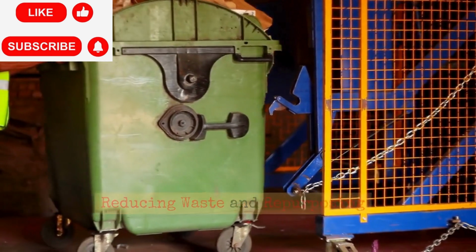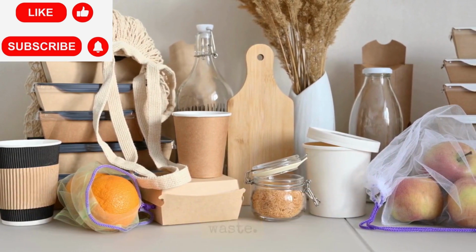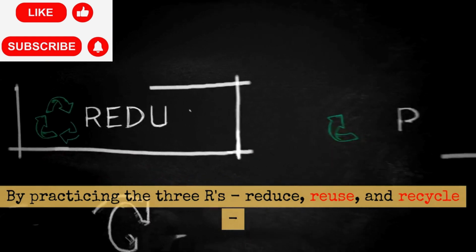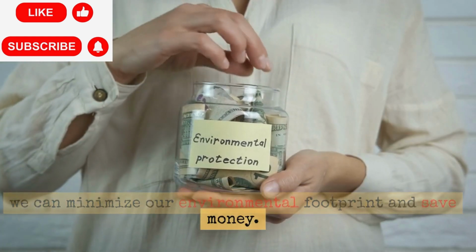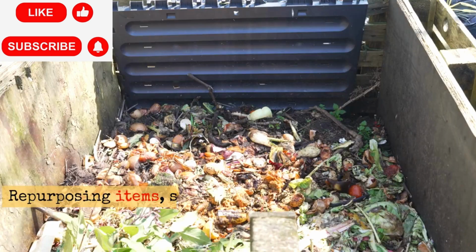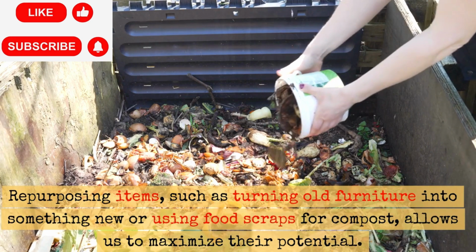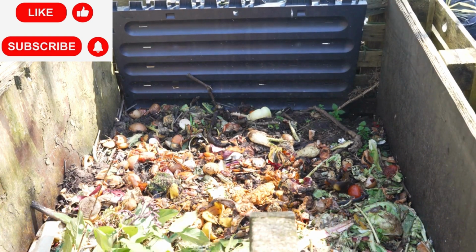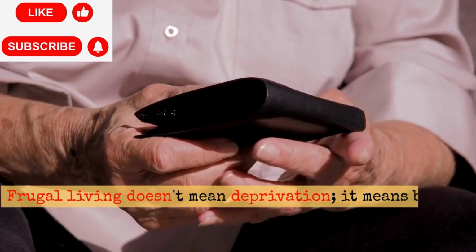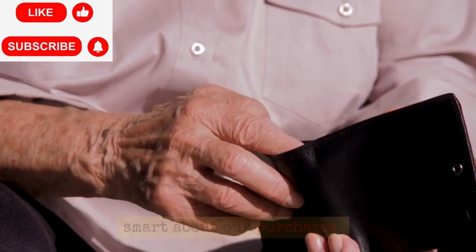Reducing waste and repurposing. Another important aspect of frugal living is reducing waste. By practicing the 3 R's: reduce, reuse, and recycle, we can minimize our environmental footprint and save money. Repurposing items, such as turning old furniture into something new or using food scraps for compost, allows us to maximize their potential.